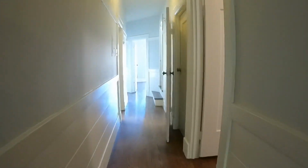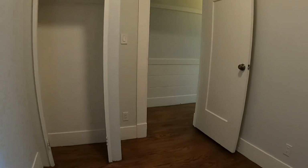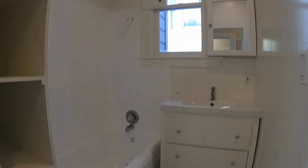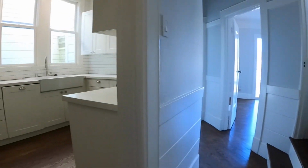Okay, walking down the hall just a little bit to the right here is a small bedroom. I would call this an office with a closet. There are double pane windows. This would also be a great guest room, but perfect for a home office if you are still working from home. Okay, this is a half bath here. Right next door is your full bath, beautiful tub and shower combined, nice medicine cabinet, lots of storage space.